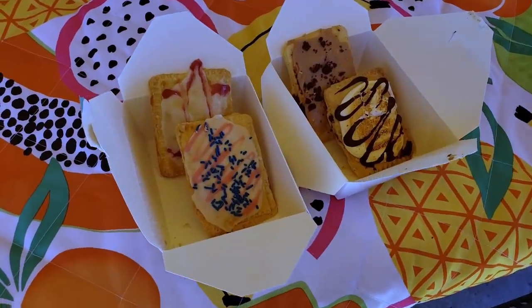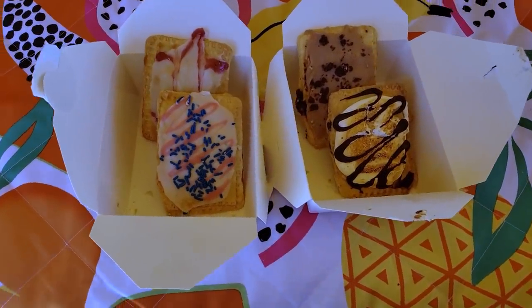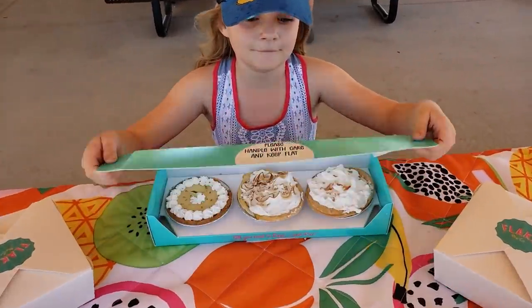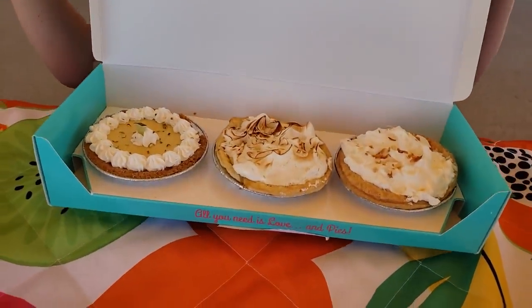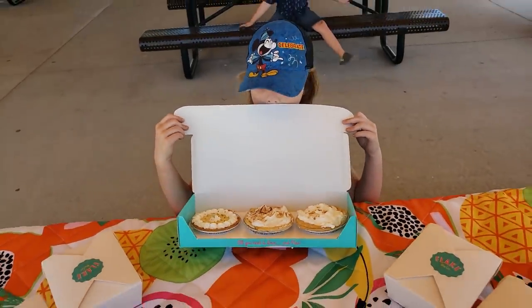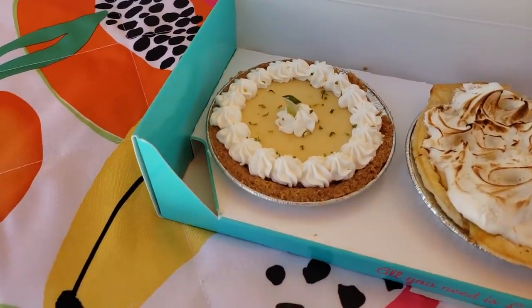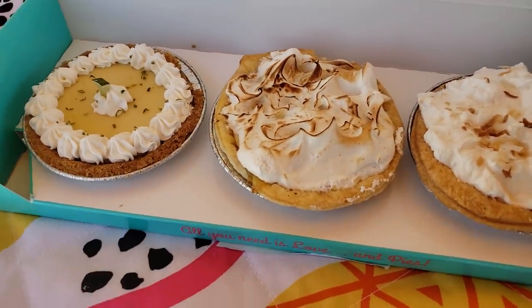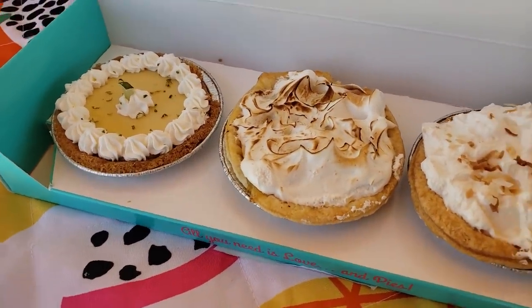This restaurant also makes some homemade Pop-Tarts, so we picked up a few of those. And then we also picked up three of their mini fruit pies that we're gonna take back to the house and have later tonight. This one is a key lime pie, the one in the center is a banana and meringue pie, and then this last one is a coconut pie.